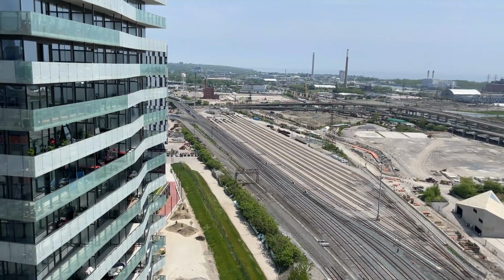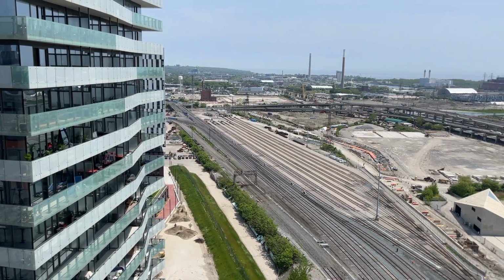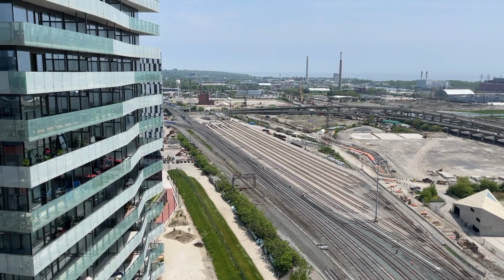One downside is that you're overlooking train tracks. To be honest with you, I did double check when the GO train was passing by. I closed the windows and I could not hear much noise inside, which is nice.